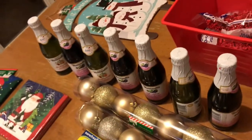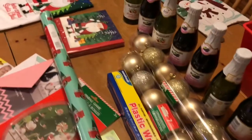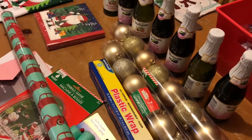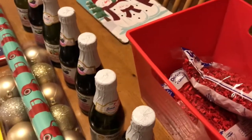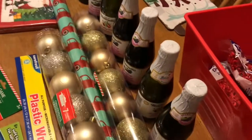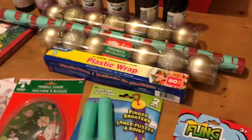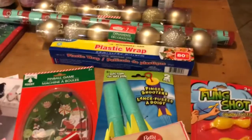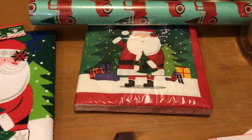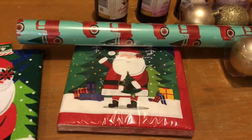I also got, they have the little red truck wrapping paper, which I thought was really cute, and I really like that. I've been wanting to get some gold ornaments, and so I got two of those. I got some plastic wrap, and I'll tell you in a few minutes what I plan to do with that. I got some Santa napkins that I thought were just really cheerful and cute.